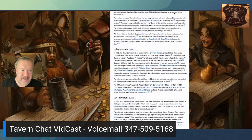In '91, eight years later, they came out with a black box, and it was an oversized black box. I remember this at KB Toys or KB Hobbies, and I remember looking at it and going, do I really need it? This is before the internet, before we got to read about everything, before stuff actually came out. I didn't know much about it, and therefore I was pretty sure it wasn't something that was going to help with my AD&D campaign. So I didn't buy it.